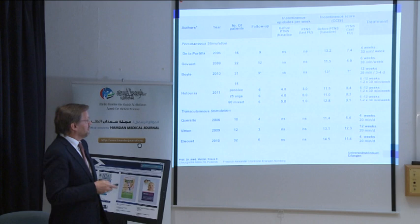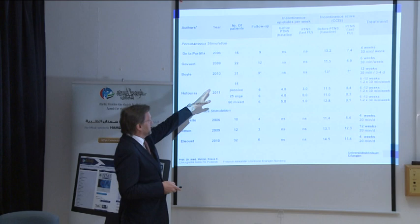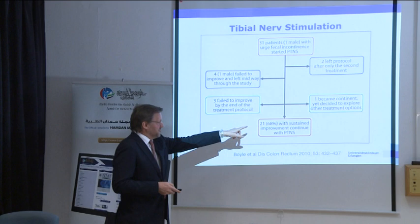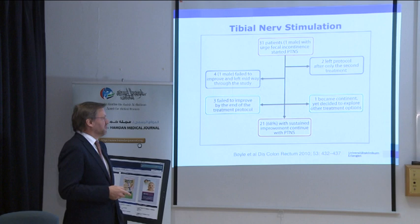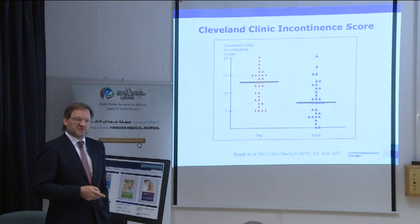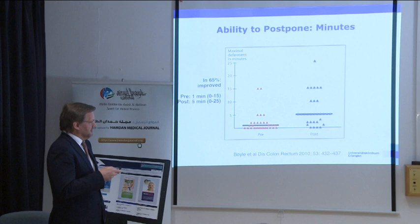What can be achieved? Not too many studies are out, but its results are very promising. It has been used in various forms of faecal incontinence, pure urge and mixed form of incontinence. And just a few examples of the clinical benefit. In around 70%, the treatment resulted in clinical improvement. This is faecal incontinence episodes, clear improvement. This is the Cleveland Clinic incontinence score, a clear improvement in most of the patients. The ability to postpone in minutes, some improvement in most of the patients.